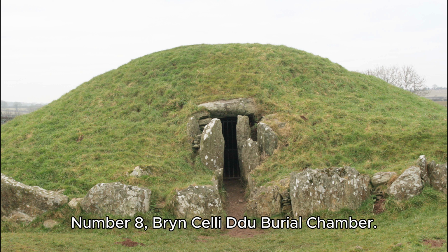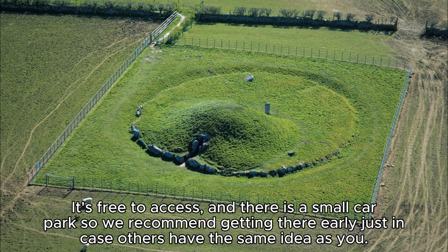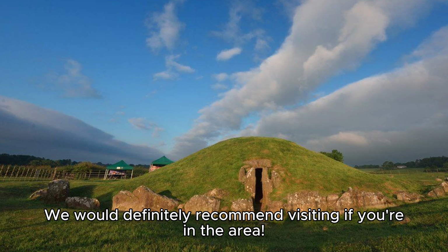Number 8. Brynkelli Ddu Burial Chamber. This is one of the best ancient sites in Britain and is still unknown to the majority of the population. It's free to access and there is a small car park, so we recommend getting there early just in case others have the same idea as you. We would definitely recommend visiting if you're in the area.